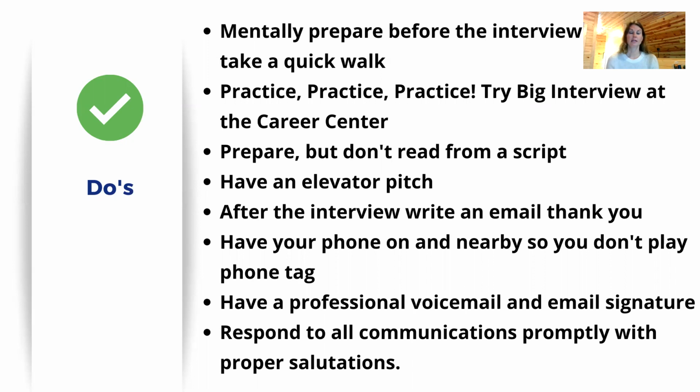You're going to want to write an email thank you, probably about 24 hours after the interview. No need to send a handwritten letter. Maybe if you get hired, that would probably be more appropriate. But after a first interview, just a nice thank you email saying that you appreciate the time that the interviewer took.